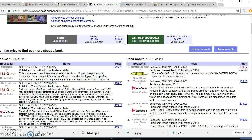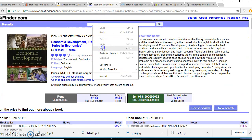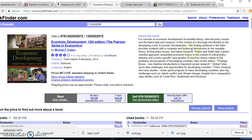So, if you hear a noise in the background, it's my dog eating his bone. Let's see.